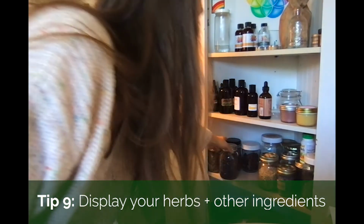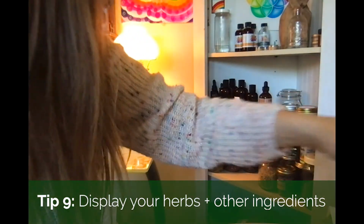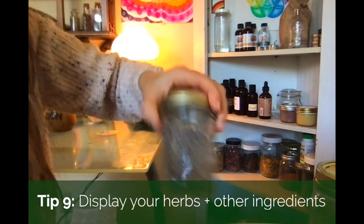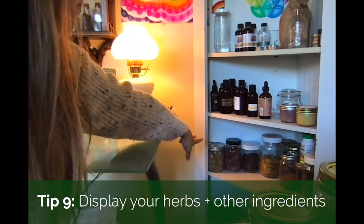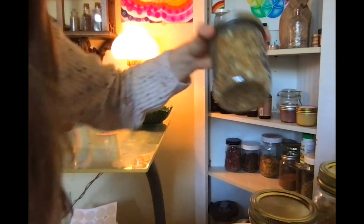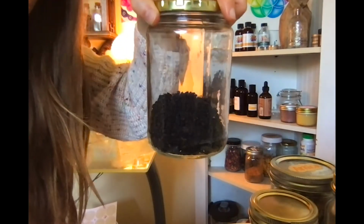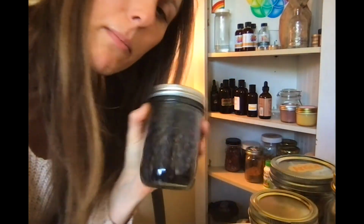I have comfrey, have elderflower, have some lavender, rose hips, rose petals. This is arnica, calendula back there. Elderberries are good if you've ever made elderberry syrup. I have some mullein back there, a horsetail, juniper berries. Oh my God, if you've never smelled juniper, holy crap, the berries smell amazing. Yeah, that's a little tour of my apothecary.